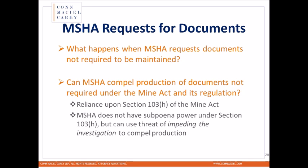So, a question that comes up is what happens if MSHA requests documents that aren't required to be maintained? This is a situation where we have to tread carefully. We can't just tell MSHA to buzz off on that. We have to carefully consider our options because while they don't have subpoena power for documents per se, they do have a great deal of latitude in what they can request of us. We need to take time and determine: is this more than would be reasonably required to enable them to perform their function, or are they requesting something well outside those bounds? If MSHA is requesting documents that aren't required to be maintained, we need to consider our options and also consider discussing it with them whether or not that is something that's applicable.